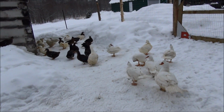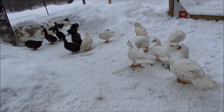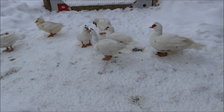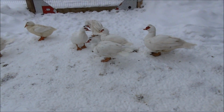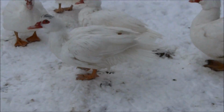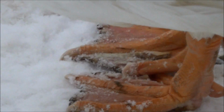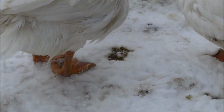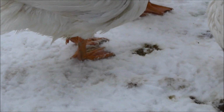Oh, we got a Muscovy that looked like she had frostbite. Not as bad though. I'll just show you here. It looks like she's had a blister on her foot. That foot right there, you can see the skin. So she might have froze the skin between her toes, but her foot's still really nice and pink and yellow. So it must have just been the skin between.